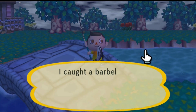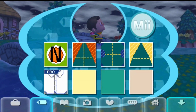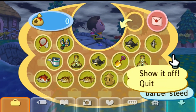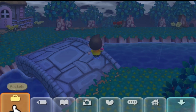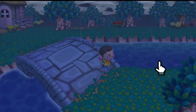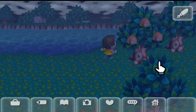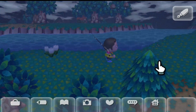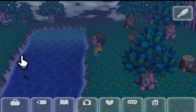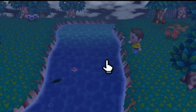Barbell steeds. I don't want barbell steeds. That is not something that I want, so I want you to go away, Mr. Barbell Steed. Please, thank you. Get out of my face. Come on, we just need to catch one more thing. That's all we need to do. Is it really so difficult to catch one more thing? Is it really a challenge to catch a single fish more?